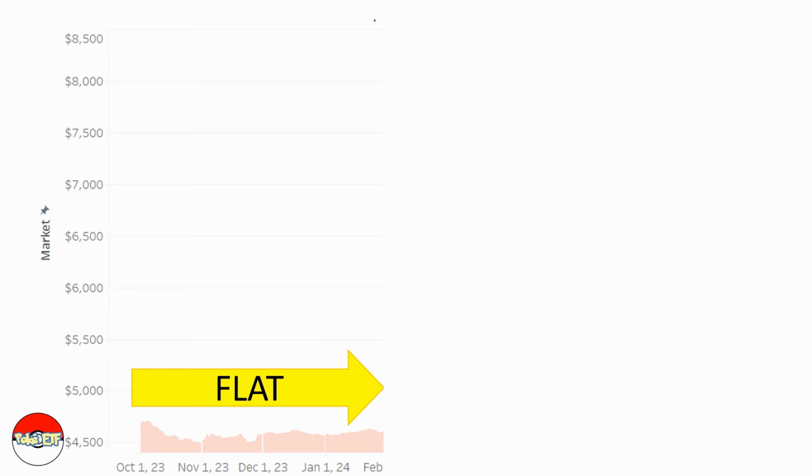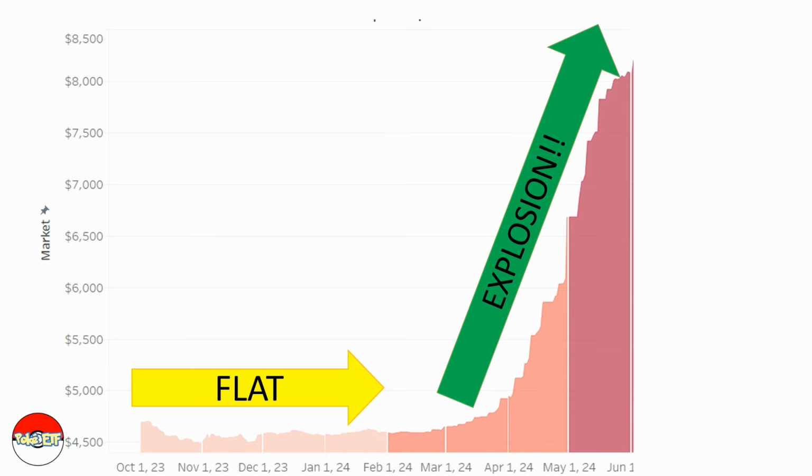Looking at a high level, Alternate Art pretty much stayed flat around the $4,500 range last fall. But then at the beginning of this year, from February all the way to the start of summer, around beginning of June, it exploded. Everyone knows it. If you've been following the Pokemon TCG and collecting for a while, I'm sure you know that Alternate Art exploded. But I was the first here to predict the crash.